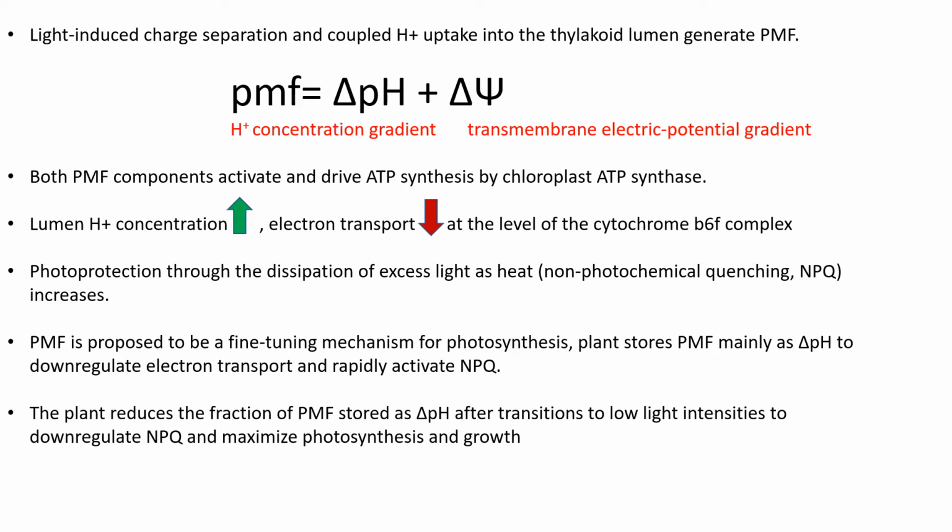ATP is the energy equivalent required to run the metabolic functions in organisms. When the H+ concentration in the thylakoid lumen increases, the pH decreases. This reduces the electron transport through the cytochrome b6f complex component in the photosynthesis machinery. This means now the PMF is less, so there is more energy for electron transfer, and this energy is dissipated out as heat by the process called non-photochemical quenching, which is a protective mechanism for plants to save themselves from high intensity light.